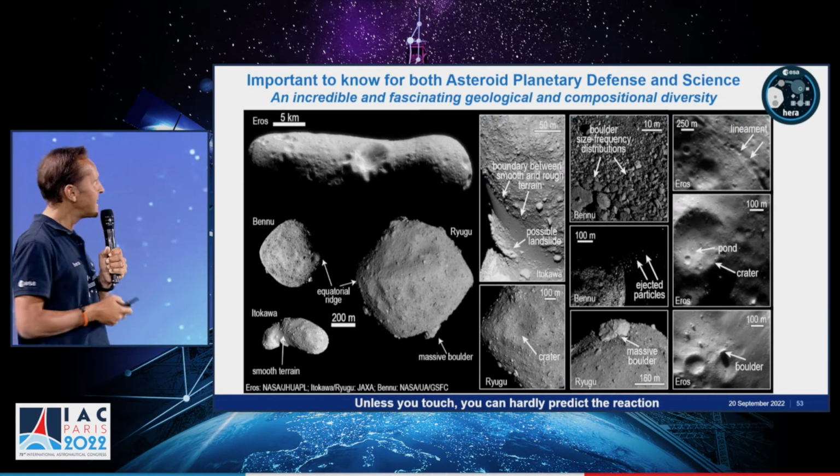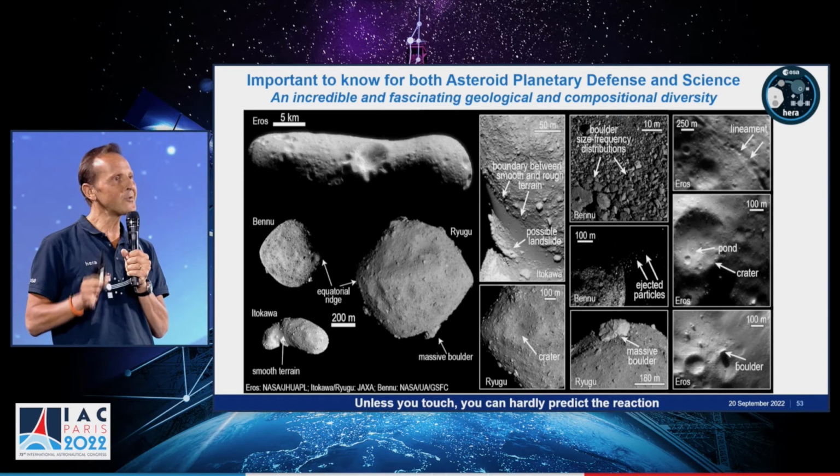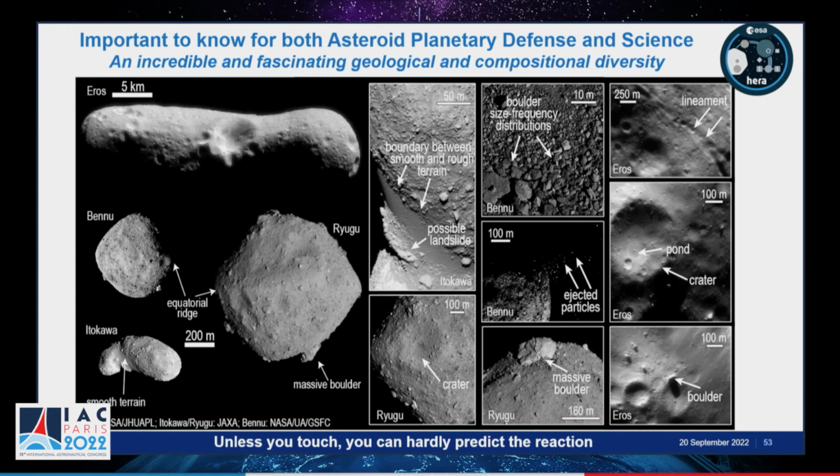So one thing that I think is really striking is when you see this image, you can see that asteroids are not boring space rocks. They are super exciting because they show a great diversity among them. You see on the left side, you have images of asteroids, different shapes, different sizes, different morphologies, absolutely incredible. But on the right side, even on one asteroid, you have a wide variety of geological structures. You find landslides, you find ponds, craters, grooves, boulder fields, even some particles are ejected from some asteroids like Bennu.